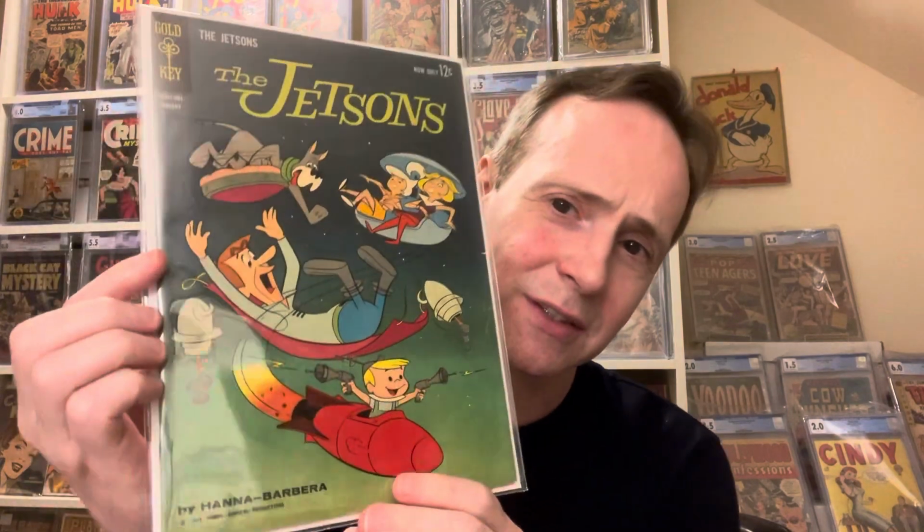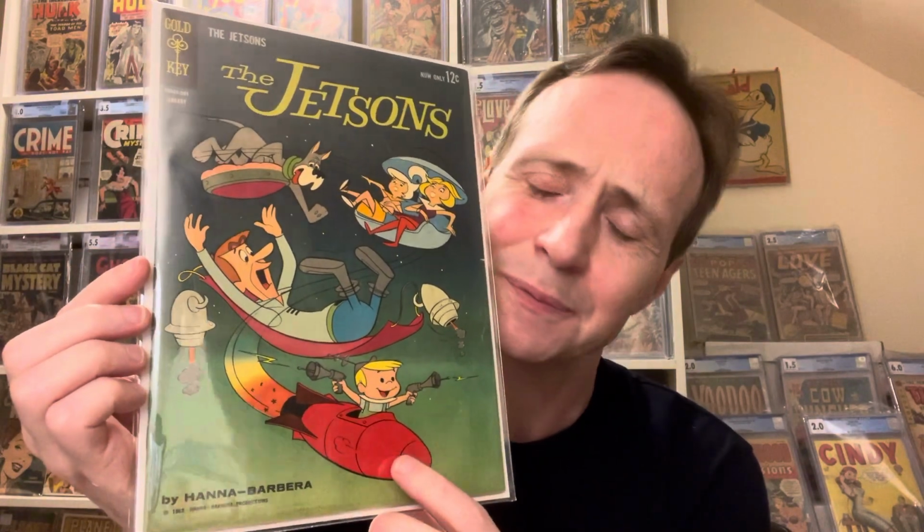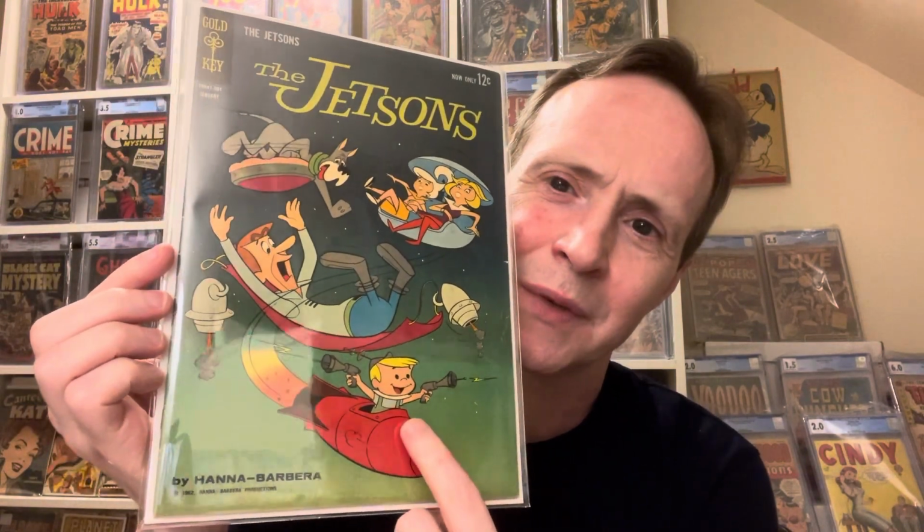And we have, this one is sort of more in the mischievous kind of zone of kids. This is a Jetsons number 1. I'm trying to remember his name. Is it Tommy? I think it's Tommy or something like that. I used to watch the show a lot when I was a kid, but can't remember the little boy's name. I think it's Tommy. You can correct me in the comments below.